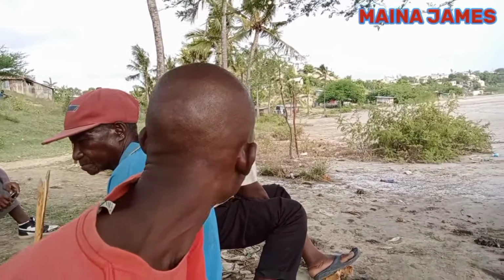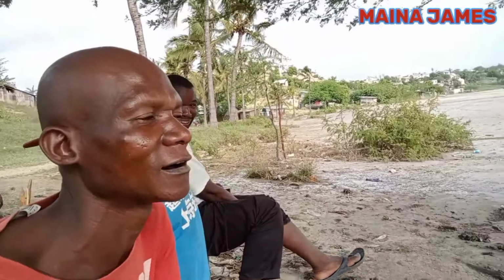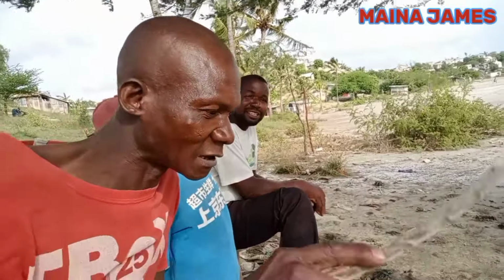Guys, you remember at a point in this video where I was asking whether the villagers are allowed to cut down trees from the mangrove forest, either for domestic use or for any other purposes? The answer is a big no. The villagers informed me that the forest is under tight security. They went to the extent of showing me one of the spots where the security guys usually settle, just to ensure that the mangrove forests are well taken care of. You know, it's government property.